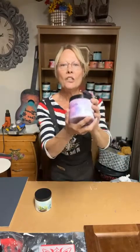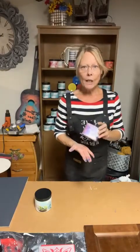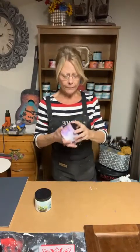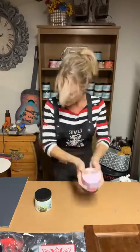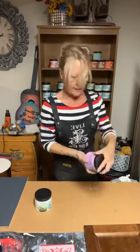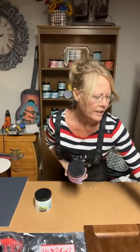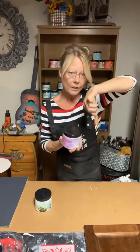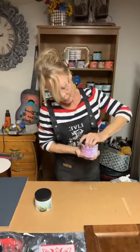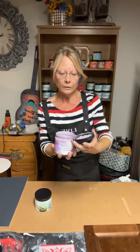There is Lush Lavender. I used this color on a chair and a blanket box, if you remember. And I'm gonna give it a shake. I haven't opened this one for a bit, so we'll see what it's gonna look like. Give them always a good shake, but don't be afraid to use your stir sticks. I find around the edges that sometimes it gets a little bit of a buildup, so you just scrape around. This one is lavender. There we go.